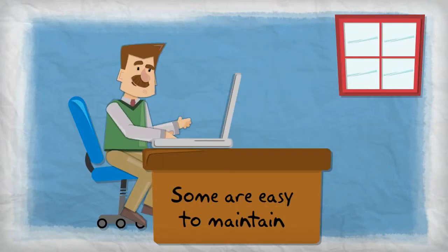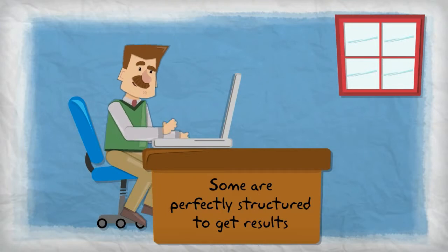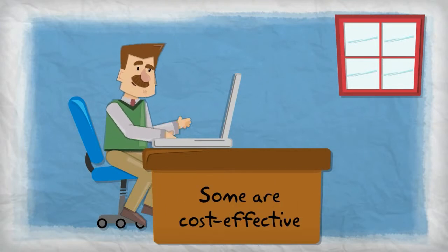However, not all websites are created equally. Some are easy to maintain, while others take a lot of time and technical knowledge. Some are perfectly structured to get results, while others simply turn your visitors off. And some are cost-effective, while others are just a profit-draining expense.